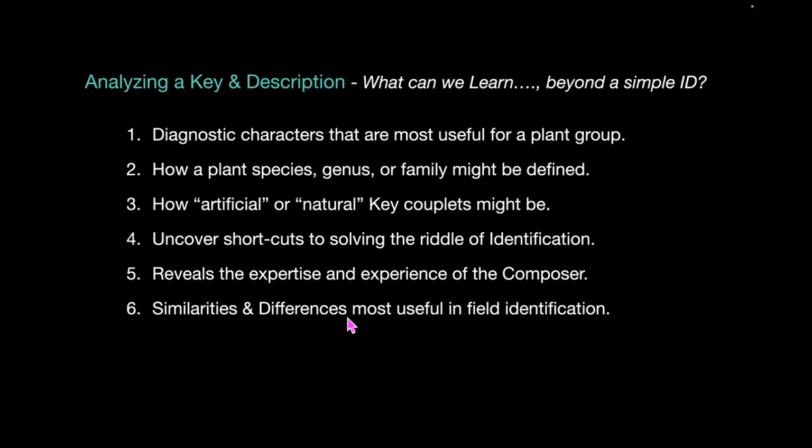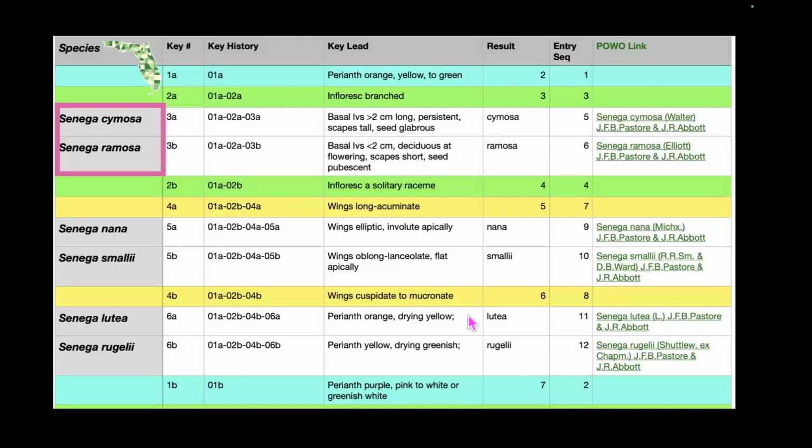And you also learn by using the key what things might be most useful in field identification. So now what I do is different. If I really want to understand what the author's trying to tell me, I take the key and load everything into a spreadsheet. So here I've created a spreadsheet from the Florida Atlas, their bracketed key of Polygala.